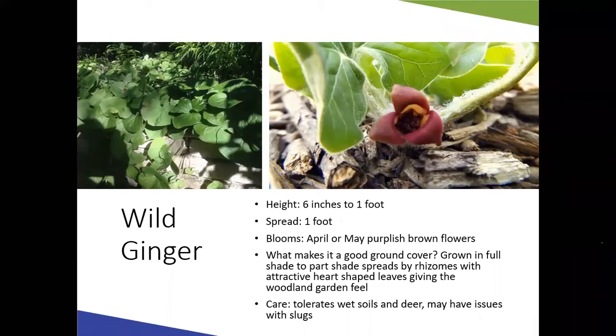It does tolerate some wet soils, but because you have the wet soils, then you might have some issues with slugs. And since I am that integrated pest management person, that might be a time for you to divide out a little bit and spread these out a little bit more and redo the ground cover. Because it's going to fill in quite quickly and be beautiful for a couple of years, but then you might have to go through and redo that ground cover so you don't have that problem with the slugs. But if you have wet soils and shade, and you don't ever have problems with slugs, this is perfect for you. I don't think slugs are one of those pests. They're not the pests that I worry about because they don't take huge chunks out.